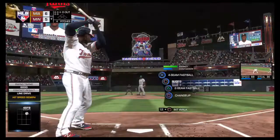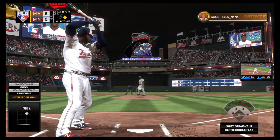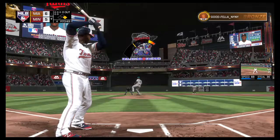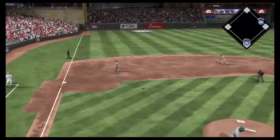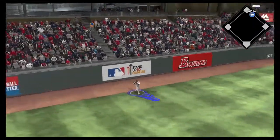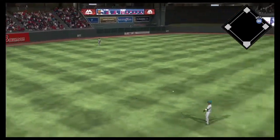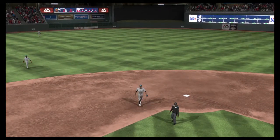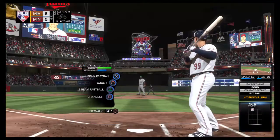Here's Miguel Sano. He'll be looking for something he could drive into the gap and drive home that tying run from first. First delivery to him on the way. There's a swing, and he sends a ball high in the air into left field. Harrison going back on it. He's there and records the first out. And he will scurry back to first as he'll think twice about trying to move up.